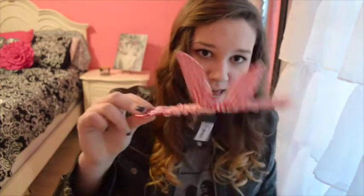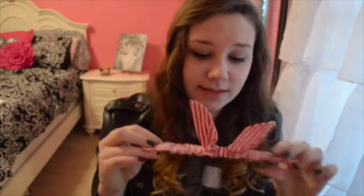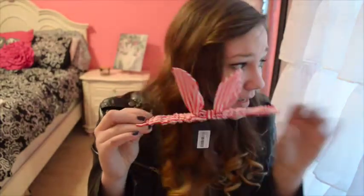And then the last hair thing is so cute. Oh my gosh. Okay, you ready? It is this little thing. Oh, it's so cute. This little thing goes around your ponytail or your bun, and it snaps on. It's one of those snappy things. I'm not gonna do it because I actually did it and it hurt really bad, so be careful if you get this. But they're like little bunny ears.